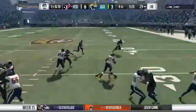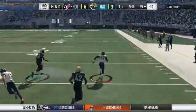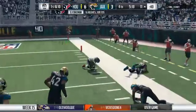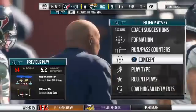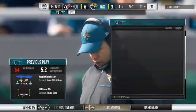They'll start the drive with a give to Foreman. He's got the lane, and there he goes. They will finally catch him, but not before he gets it to the 11. A huge play there for Houston. 64 yards.